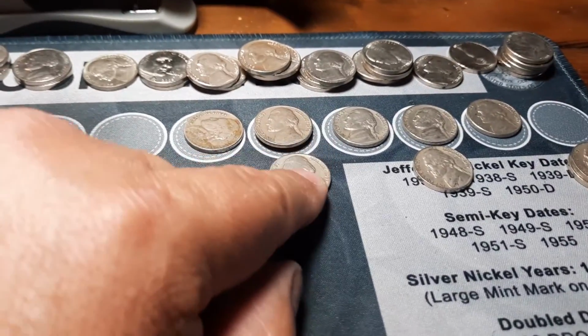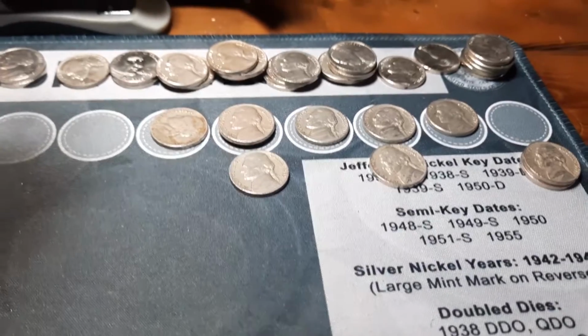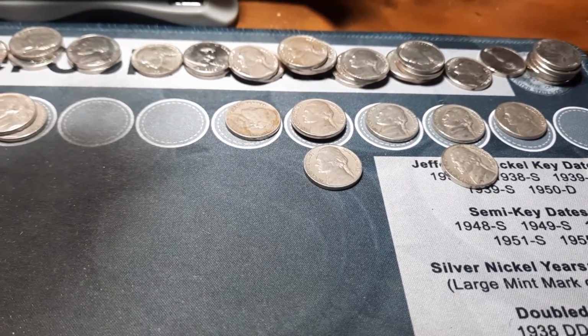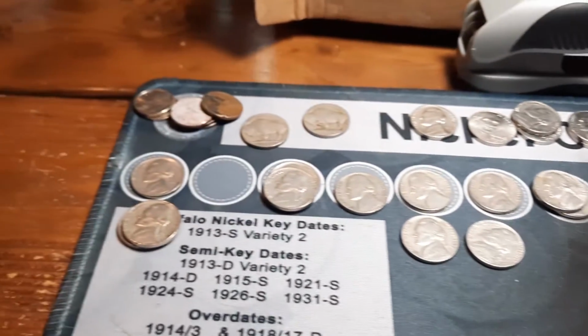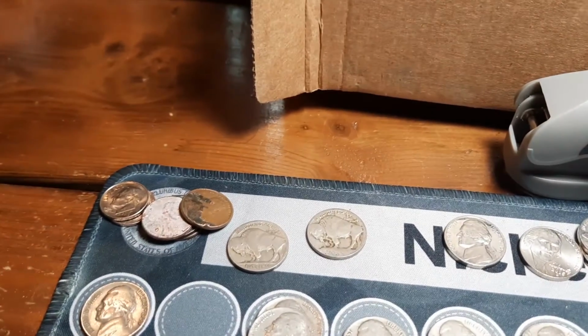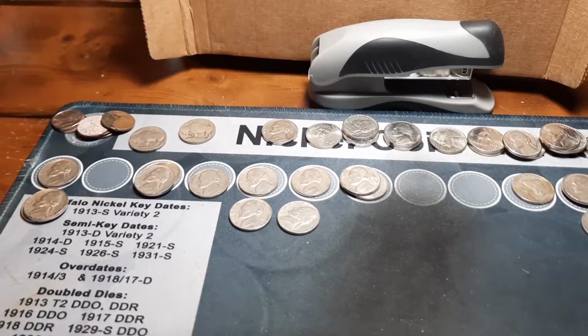We did get that 51S. That is a semi-key date. And we didn't get a lot of finds in box 2. Total finds for box 2 was 2, 4, 6, 8, 10. So that was definitely probably one of the worst boxes I think I've hunted, but those 2 buffaloes definitely made up for it. So I'll go ahead, grab the albums, we'll get those out.